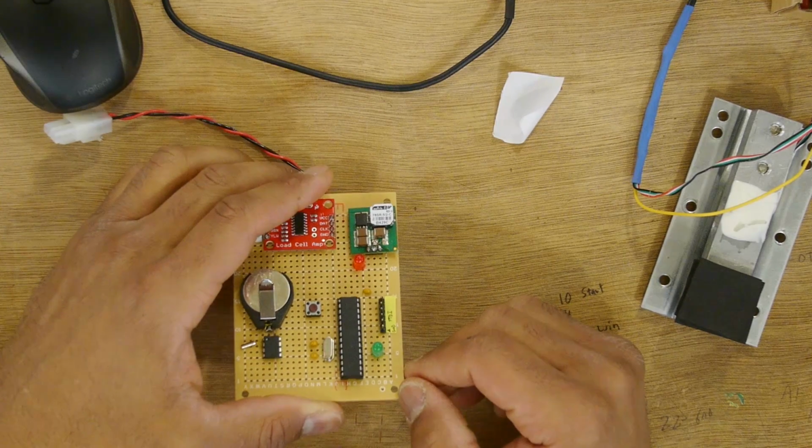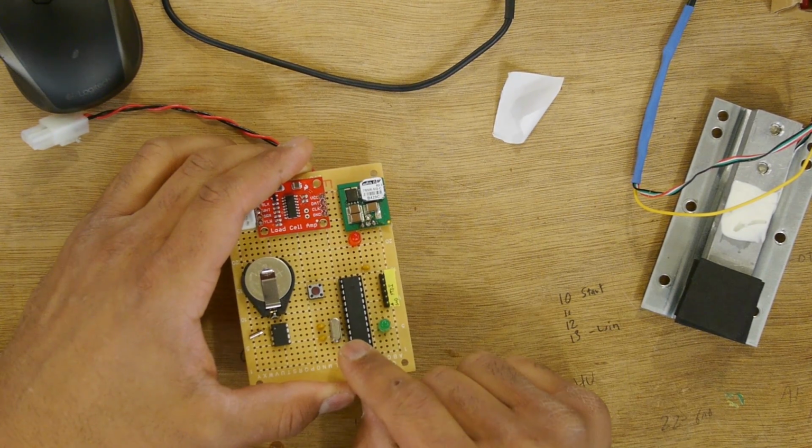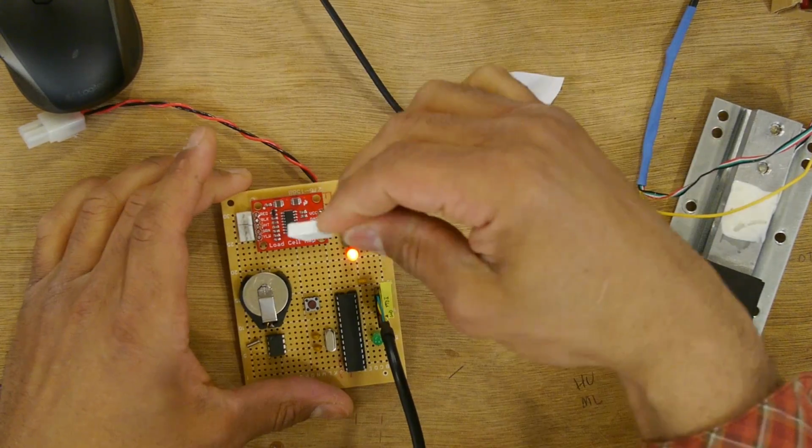Here's the state of our pill minder project. We opted from using the PIC microcontroller to the Atmel microcontroller, and we soldered everything that we would need here on this little dev board. We still have the real-time clock and the load cell amp and the 5-volt regulator. So, put some code on here. I'm going to connect to the FTDI header and plug the load cell amp in.